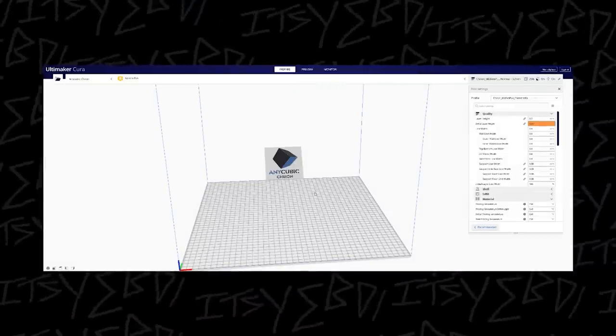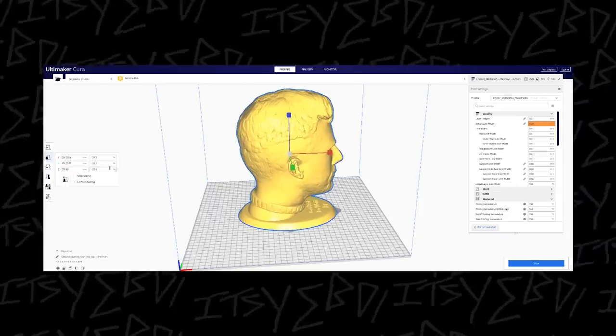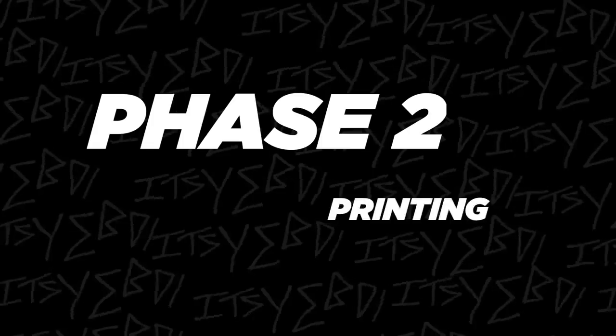And now that we're finished with the model, we import it into the 3D printing software and get it ready to bring Sean 2 into existence. It's a working title.